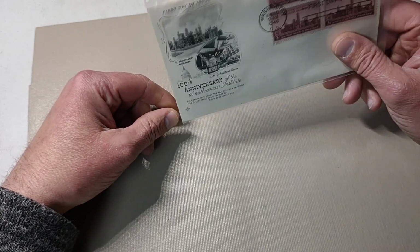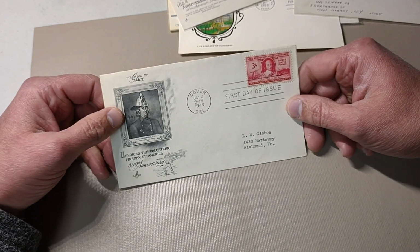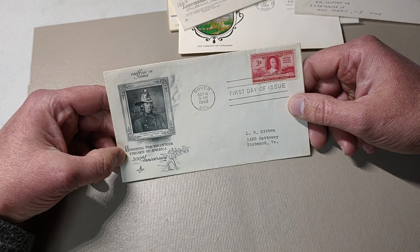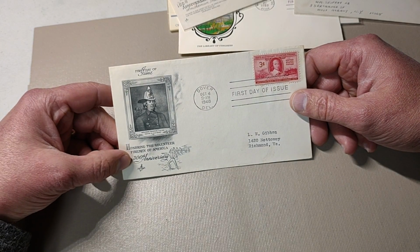So, it's always kind of interesting what you get with these first day covers when you buy them at a stamp show. Here's another one. Honoring Volunteer Firemen of America. If you've seen my video on the patch collection, you'll know that I came from a background of firefighting. This is for the 300th anniversary.